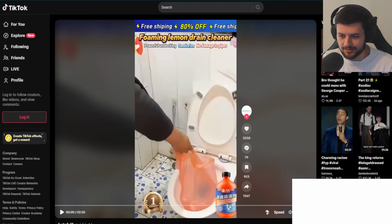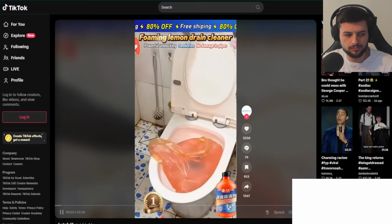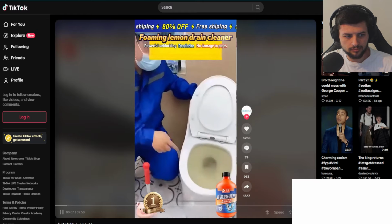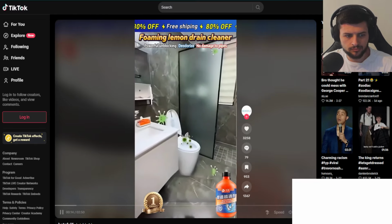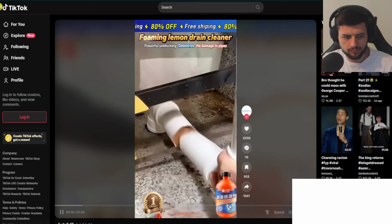So let's watch the ad. If the toilet gets clogged in the future, don't use your hands to clear it. Just learn this trick. Frequent clogs are often accompanied by foul odors. No matter how hard you try to unclog it, it will get blocked again after some time. This is because tissues and hair remain on the inner walls of the pipes, and over time, if not thoroughly cleaned, they will breed a large number of bacteria.